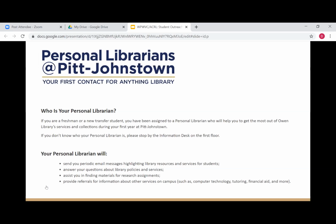First-year experience experts have noted that this generation of college students, including first-generation students, have a greater need for connection to feel that they belong on campus. So a personal librarian program is one way that the library can let students know that they aren't alone and that we're there to help contribute to their retention and success.